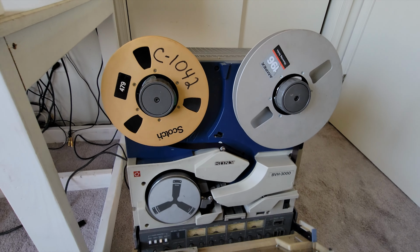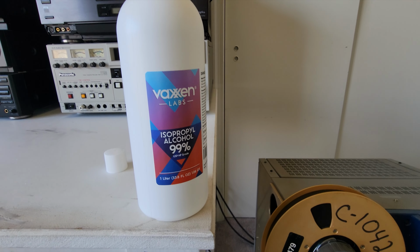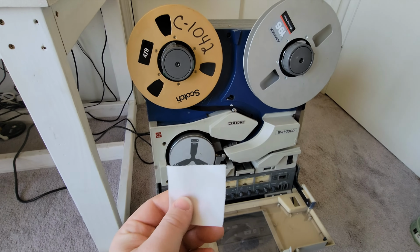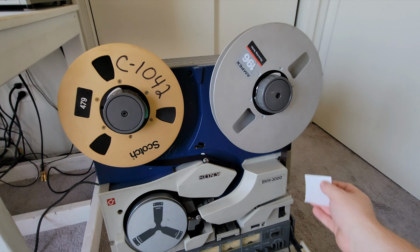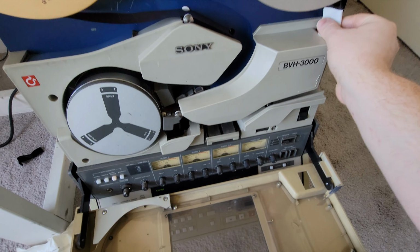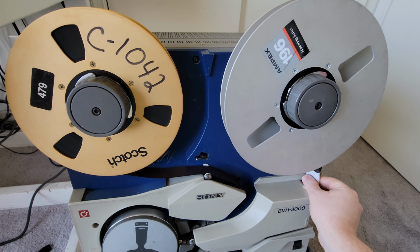So what we're going to do is clean the reel. We've got isopropyl alcohol, 99%, put onto one of our TX304 cotton Tex wipes. It leaves no artifacts. It does not damage the tape. What we're going to do is put this around the tape at a spot where it's open, and then we're just going to fast forward. And while we're doing that, the reel is going to be physically cleaned from the inside.